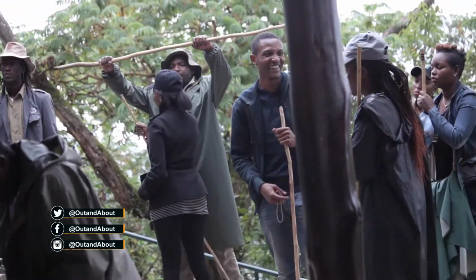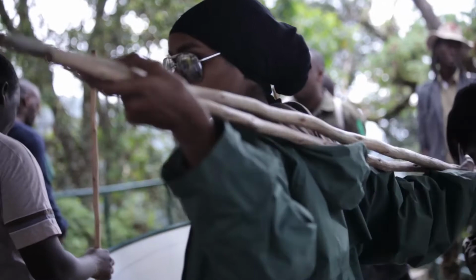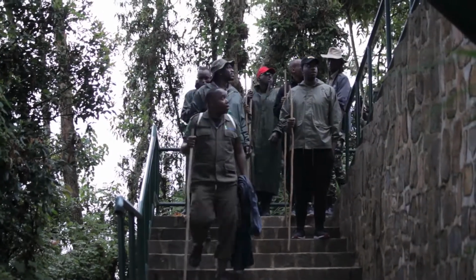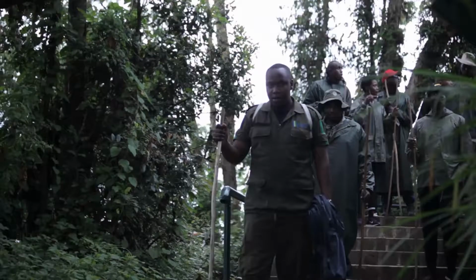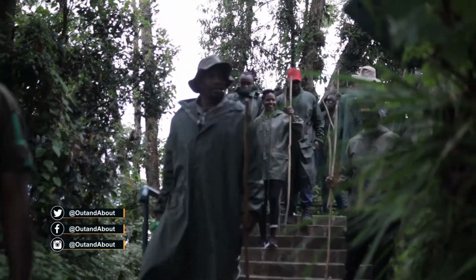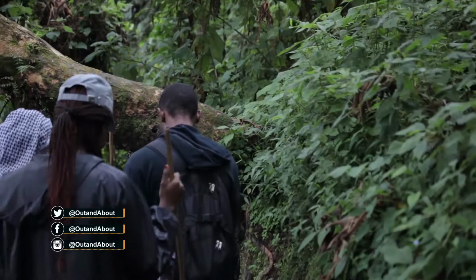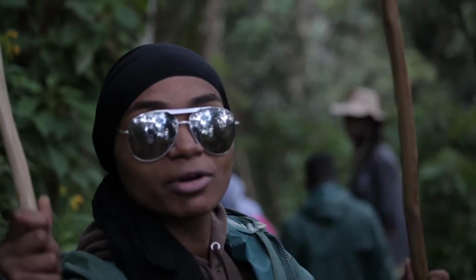Before we all started the hike, they had advised us to get sticks to help us balance on the slippery ground. From Uwinka Visitor Center to the Canopy Walk is about a 1.5 hour walk and a great hike. We all took off for the adventure. Other than the hike, one gets to experience beautiful scenery, huge centuries-old trees, and extra thick forests. So I'm holding 2 sticks, for my camera guy and for me.